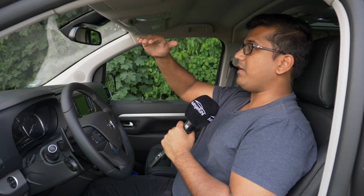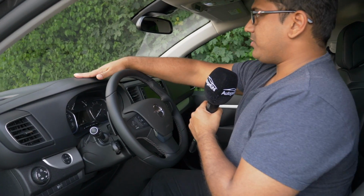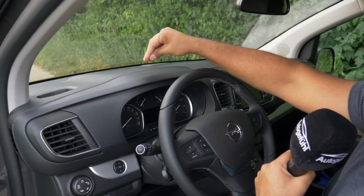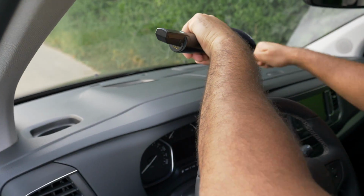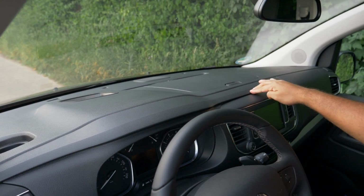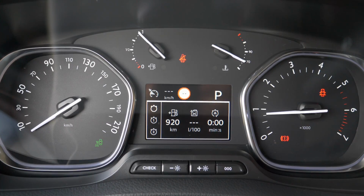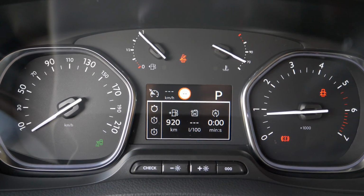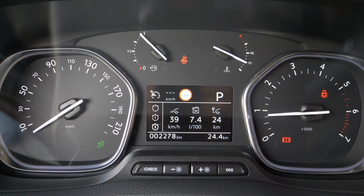You do sit fairly up high. You do have really good visibility and the dashboard is quite low. The materials, unfortunately, are still quite hard all around. So somehow I do feel that they could have used a little bit better materials. The cockpit is fairly simple. You have analog dials for the tachometer, for the speedometer, a temperature gauge and a fuel gauge.